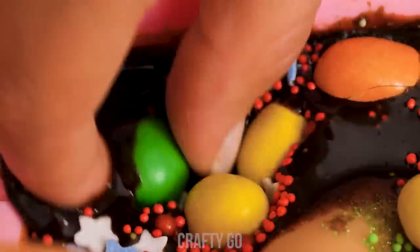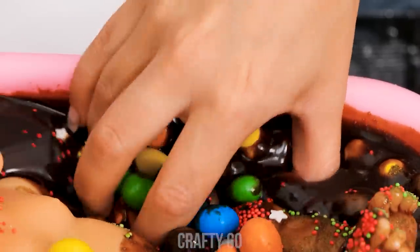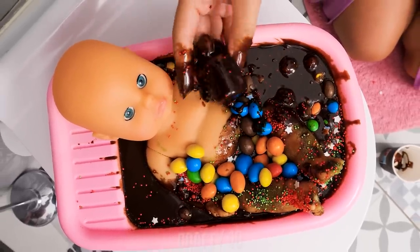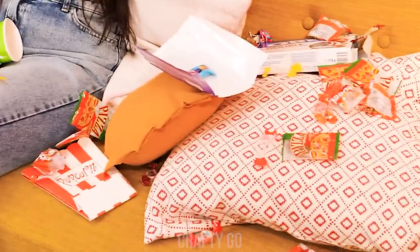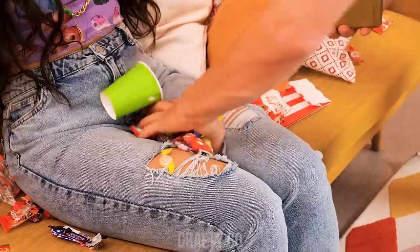Yummy! You can also just eat the candy! Yummy! Oh, you! What? Look at all the candies you ate! I'll have to lock them up in a safe!